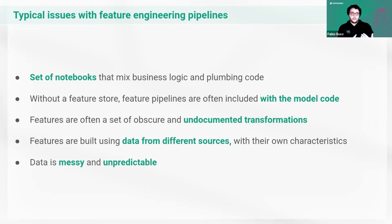Another thing I often notice is that features are oftentimes obscure computations that are not well documented in the code. You take this bunch of values, you do something with them, like, oh, this is a new feature that we're going to use to train our model. There is no information about what the feature is used for, or how the feature gets computed, or anything like that. So if someone joins the team, or if you go 6 months in and you have to retrain the model, that becomes basically impossible. You just throw away everything, rebuild the model from scratch, and so on, right?